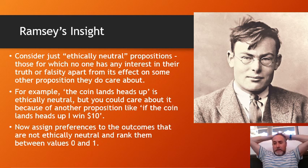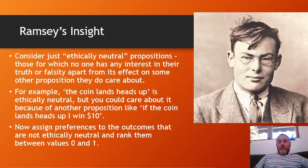Okay, so that's how you calculate expected value, and that's how you make these decisions. We'll see them later applied to some actual decisions, but to do that, we need to talk a little bit about Frank Ramsey and his approach to assigning values to ranked outcomes. Because many of the sorts of decisions we make in life don't automatically have these values attached to them. So Ramsey gives you a method for assigning values so that you can then apply these strategies for decision making under risk. So he talks about something called ethically neutral propositions.